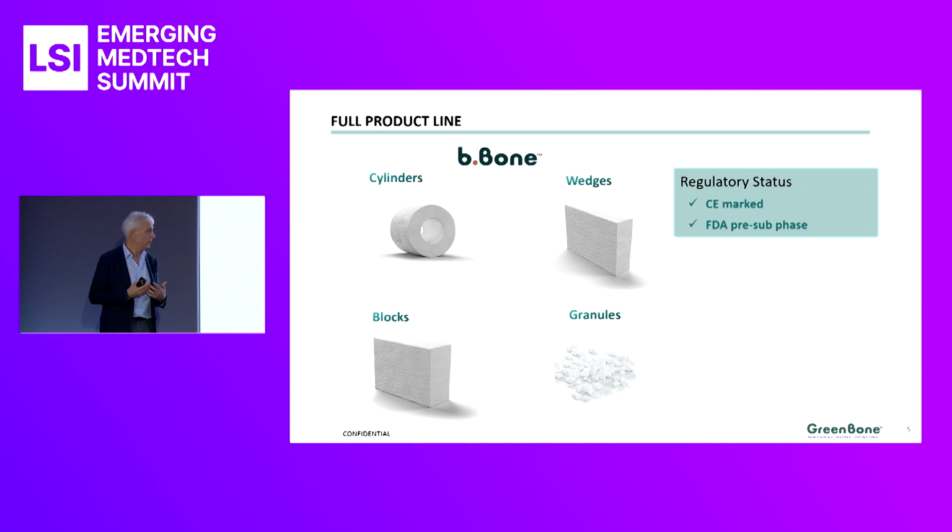Today, we have MDD CE mark, and we are launched in Italy and in the UK. We will get MDR in the first part of next year. And we will enter, by the end of this year, the pre-sub phase with the FDA.